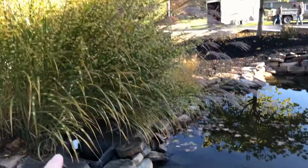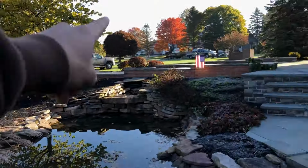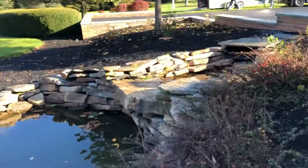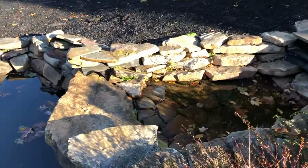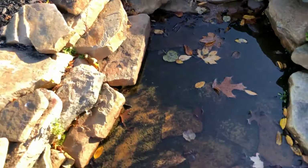So what we're doing today is we are replacing this skimmer box with a new, updated, better design, replacing the biofalls up there. Likewise, better design. We're dismantling this entire section here, this stream, and we're redoing this. There's some problems here, which is why it's not working well.